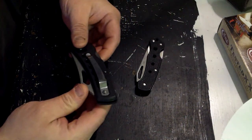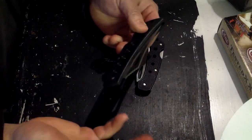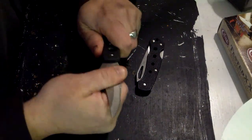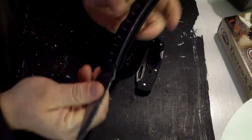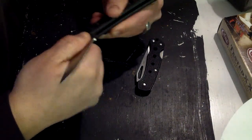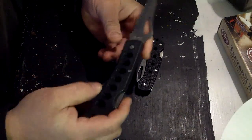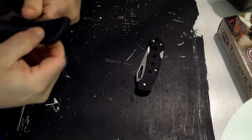Now, this one here, pocket clip is loose. I've never used this knife. The blade wiggles side to side. The frame actually wants to come apart. Hear it? The lockup. It's a lockback. Now watch this. It doesn't even lock. The blade rusts. Actually, you take it out of the box, it's just rusted. Just a piece of crap.